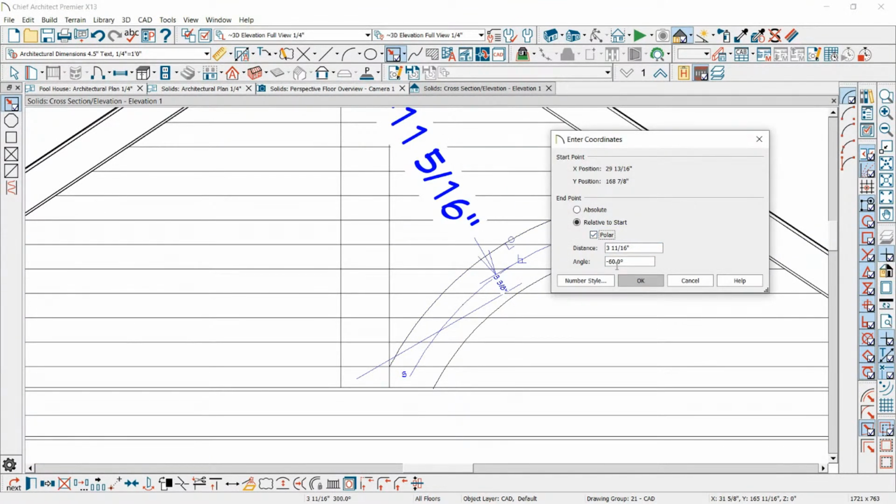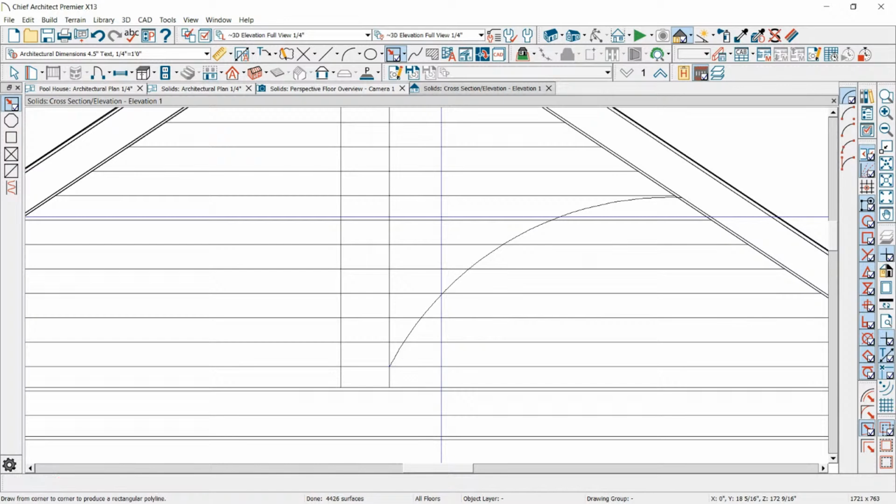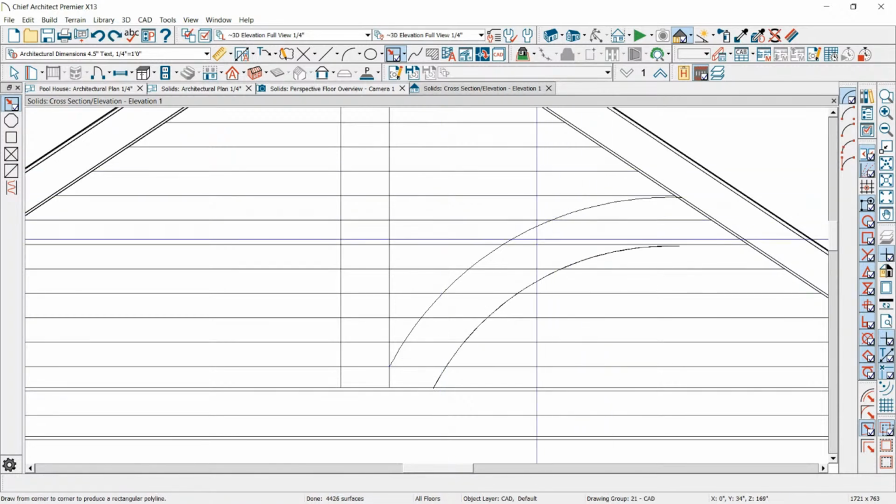Yeah, click on polar and then you can put in your angle and your dimension. So, 45-degree angle. Bam. In this case, there you go. So that worked. Yep. So see how it came out just right? So I think it did anyway.